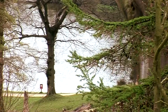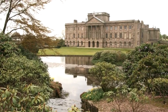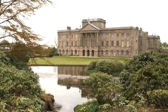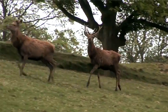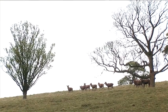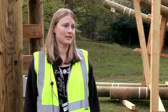Lyme Park is a large country estate very near to the centre of Stockport. It does sit half in the Peak District. The house and gardens are quite famous. You probably remember them from Pride and Prejudice, the BBC adaptation. We are open all year round and we have over 300,000 visitors who come and enjoy the park, the gardens and the house. And really we wanted to do something a little bit special by building this play area here.